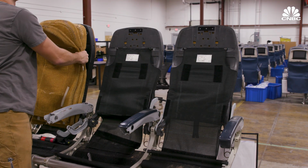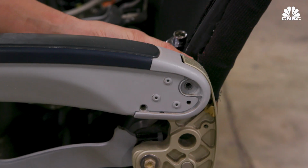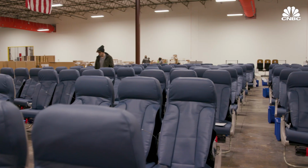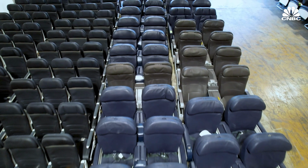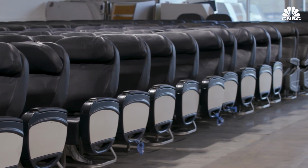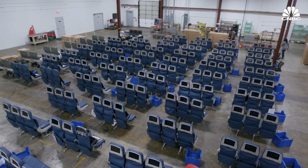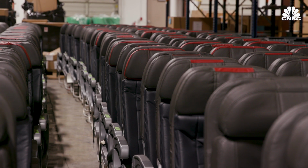Most of our business is taking seats that may have flown for another airline and stripping them down, repairing them, and refurbishing them back in the new livery of the new customer, the new airline. Latitude Aero specializes in commercial aircraft seating, a small company compared to the bigger seat manufacturers like Collins Aerospace and Zodiac Aerospace, but the business has been growing nonetheless. Since inception in 2015, we have more than doubled revenues and profitability year over year.